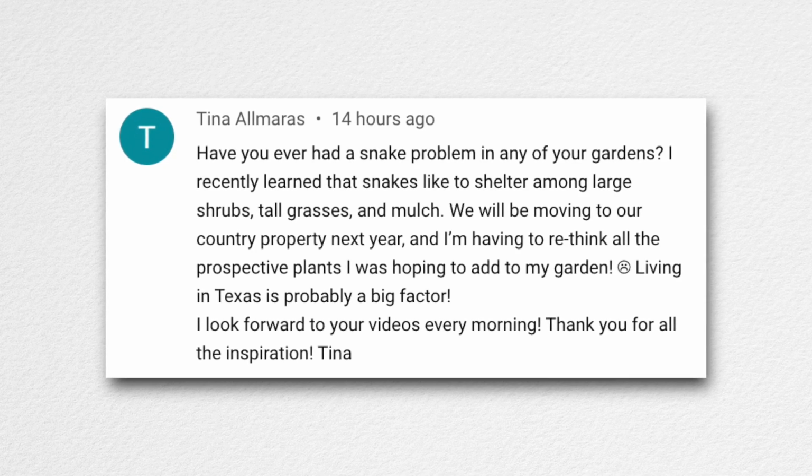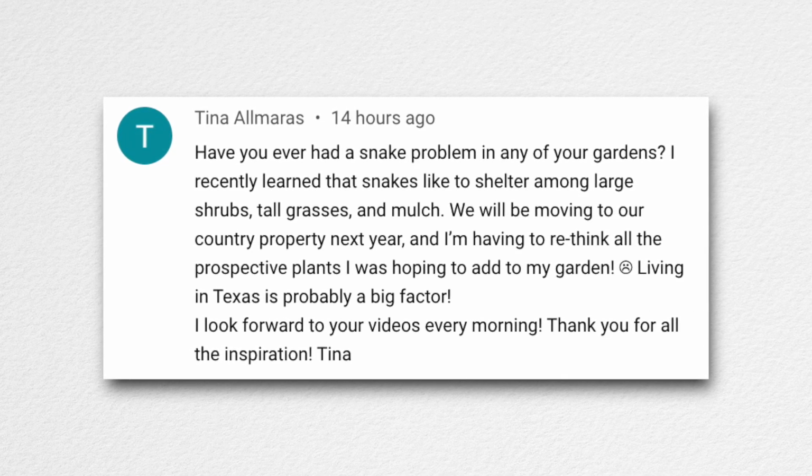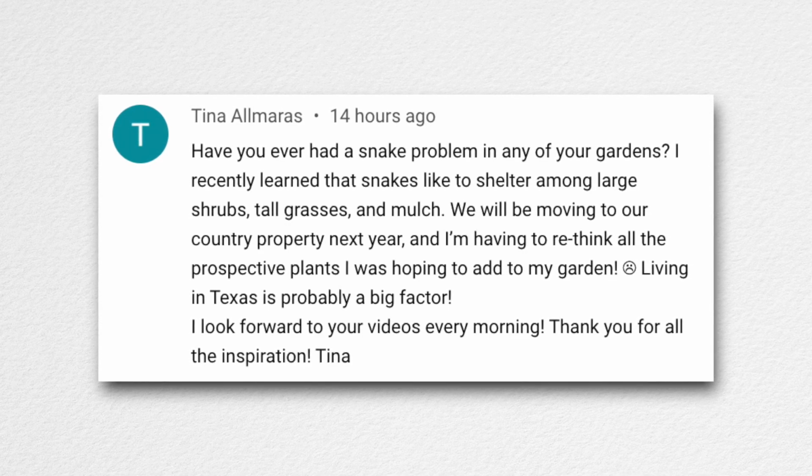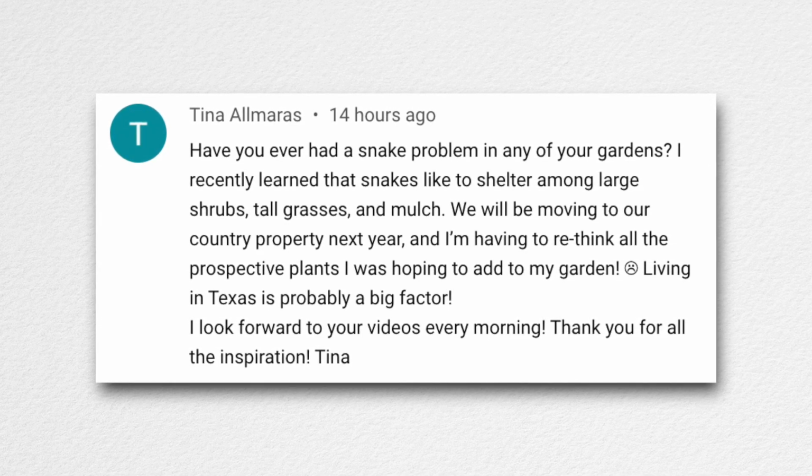Tina said, have you ever had a snake problem in any of your gardens? I recently learned that snakes like to shelter among large shrubs, tall grasses, and mulch. We will be moving to our country property next year, and I'm having to rethink all the prospective plants I was hoping to add to my garden.